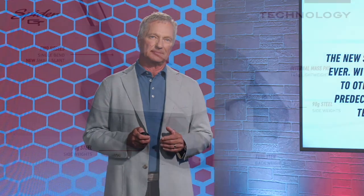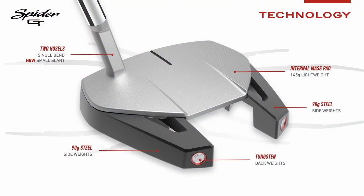Let's take a look. We start with the new mass pad that's on top. It's lightweight, it's only 143 grams. On the outside, we place these steel 90 gram weights to give us that nice perimeter and that nice MOI and that stability. We also add a tungsten ring in the back, and that also adds to that stability story. So all the weight on the outside.